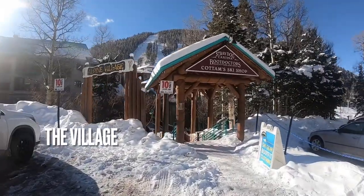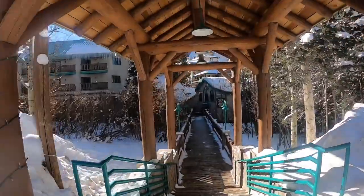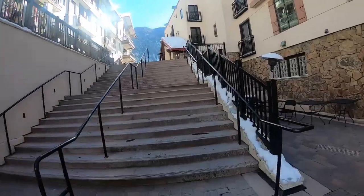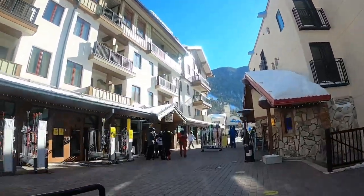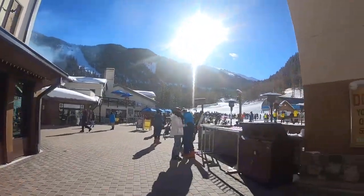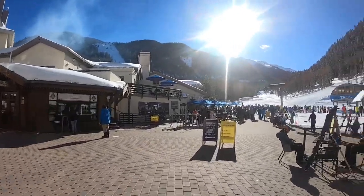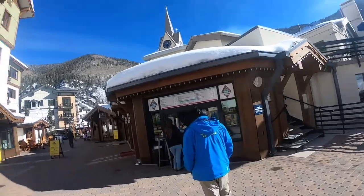Coming into the village. Pretty cool little area. Gotta be careful though, because you get lost. There's Cottons where we got our skis. And look at them lines on Saturday. Everybody's out skiing. Rebecca's little coffee shop, Black Diamond Espresso.